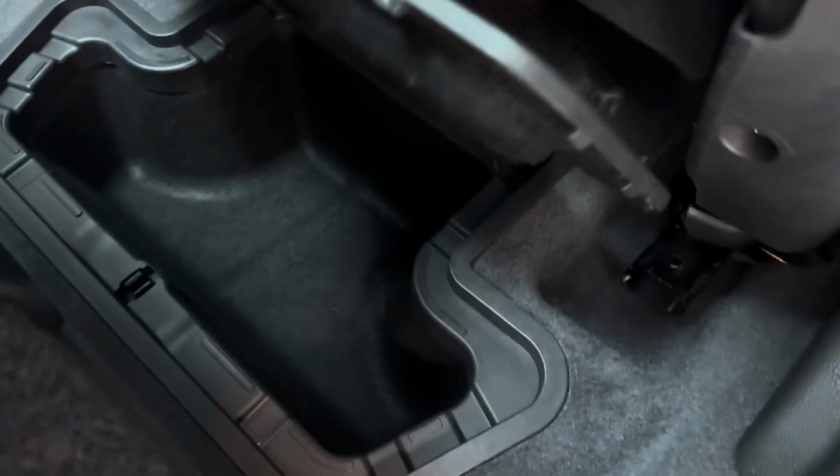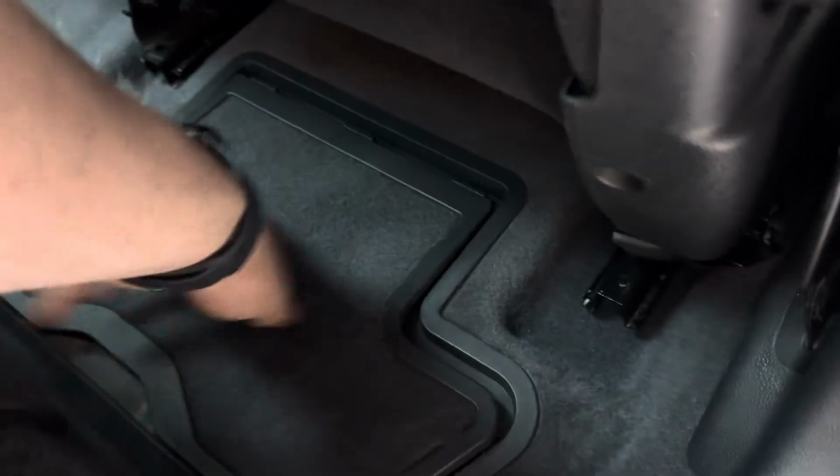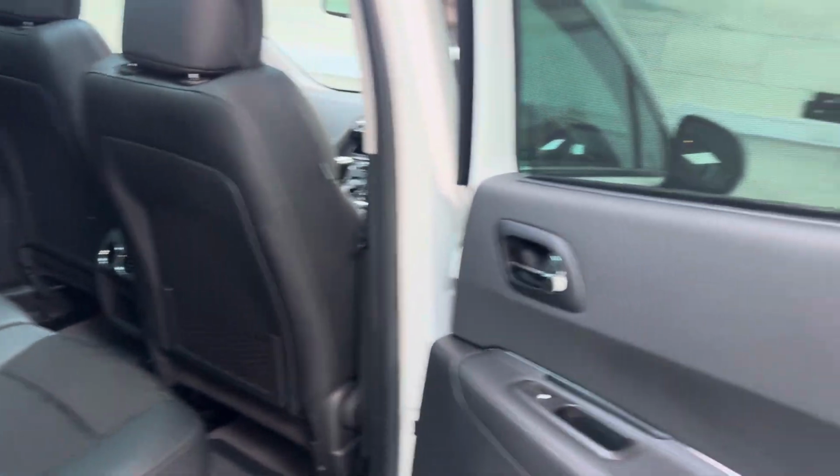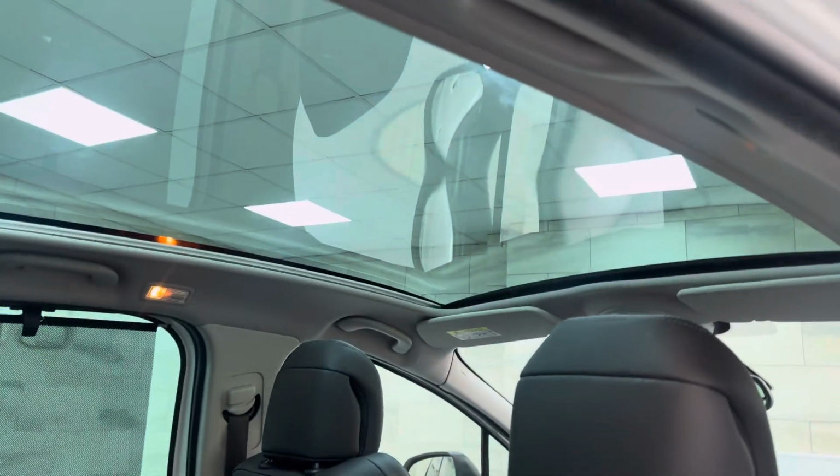Check for water in these if you're looking at buying another one. A lot of these can get wet. This one's not. We always check, make sure that they're right before we buy them. Your blinds and your fixed glass roof.